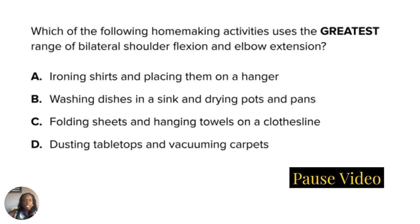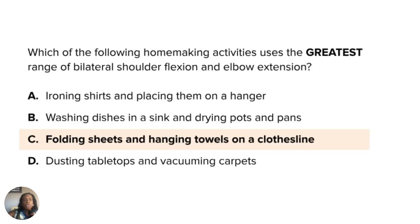All right, so at this point, you should have already paused your video. And we're going to go ahead and move on to the answer choice. So if you had said answer choice C, you got it correct. Now let's look at why this is correct.